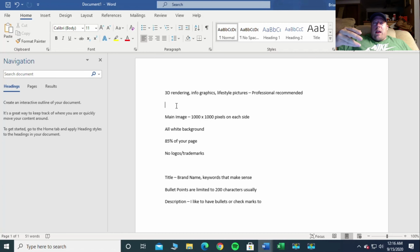So you can't obviously show them, they can't touch the product, but you can show them through infographics. Maybe my light switch has a dimmer instead of just a regular switch, right? So you can show the dimmer. You can show a lifestyle picture of somebody using it where the lights are dimmed or completely lit. So that's where the lifestyle pictures come in. And that's just an example.